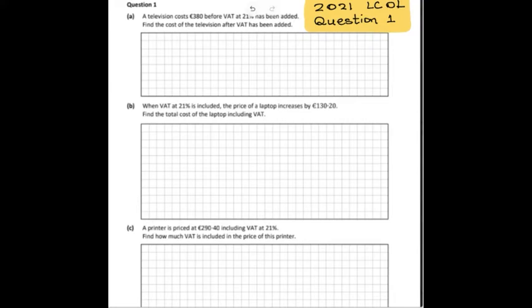This is a financial maths question. Let's get started. A television costs €380 before VAT at 21%. Find the cost of the television after the VAT has been added.